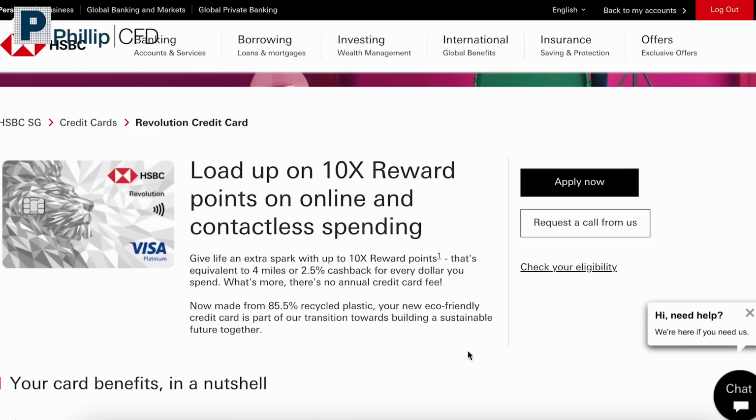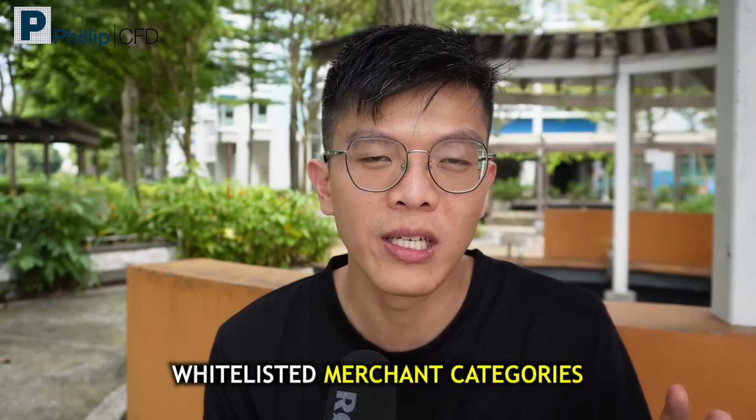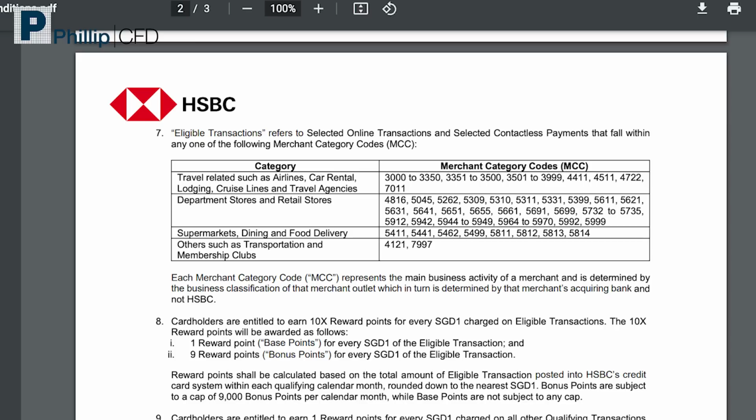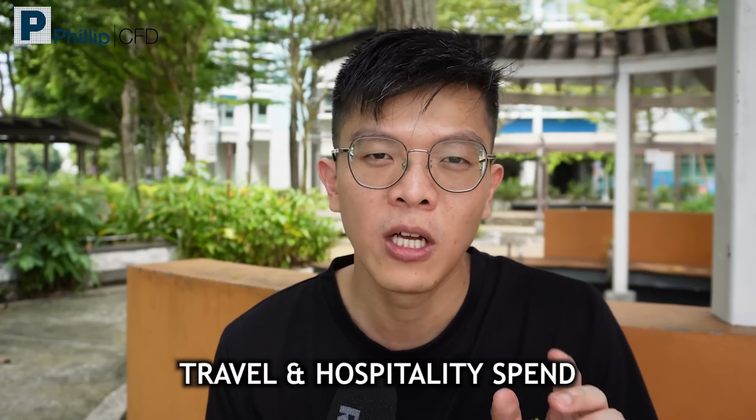This Revolution Visa has been highly recommended by my community as well as myself, because it is one of the best rewards cards for earning miles. You get 4 miles per dollar or 10x points on your first $1,000 spent on a whitelist category. And whitelist means that only these few merchant category transactions are considered eligible for 10x points. So we take a look at the list, right? What are the eligible transactions? So you can see that it includes your travel merchants, right? Your airlines, your car rental, your lodging, hotels, okay? All these that are considered under the travel and hospitality kind of transaction, you get 10x points.